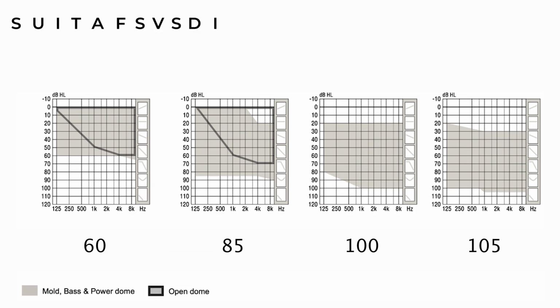As far as the suitability for this hearing aid, these images show the fitting ranges for the Oticon Intent. So, if your hearing loss falls within the grey shaded area, then they're technically suitable for you, with the receivers being interchangeable between either a 60, 85, 100 or 105 decibel power level. So whether you have a mild, moderate, severe or profound hearing loss, they can be adapted to suit your needs, which is something that your audiologist should choose for you depending on your specific hearing test results.